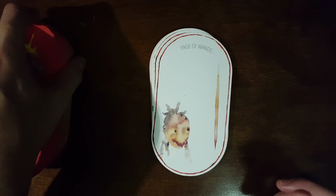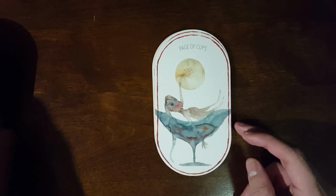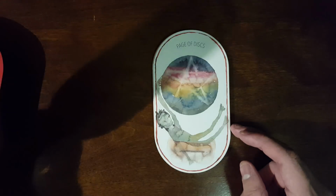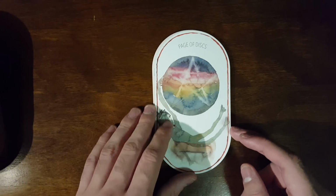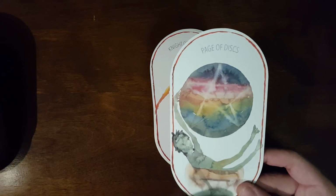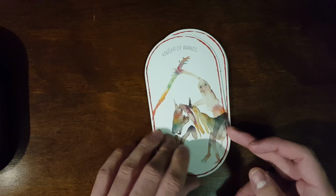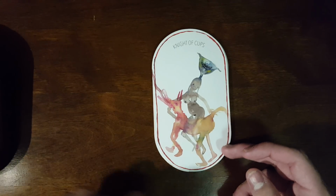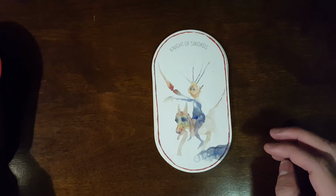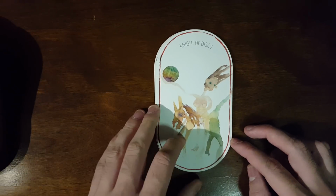So now we go on to the court cards. Here we have the Page of Wands, Page of Cups, Page of Swords, Page of Discs. Again, it's very interesting how they're all laying down or looking up. Knight of Wands, Knight of Cups. What a weird animal she's riding. Knight of Swords, the Knight of Discs.